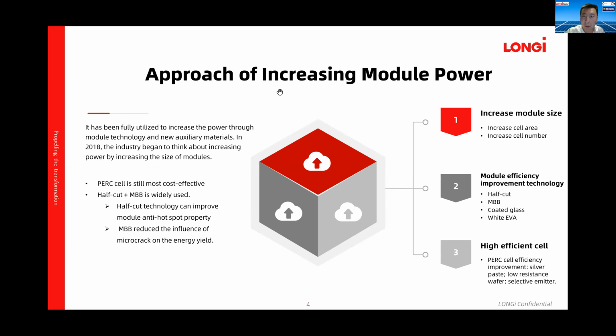So next, I'll show you the 3 approaches to increasing module power. One is using the high efficient cell. The PERC cell will in recent years replace the BSF monocell, and the efficiency of the PERC cell grows from 21% to 23%. And in the module process, we use half-cut technology, MBB technology, coated glass and white EVA. That's the new material for module. And to further increase module power, in 2018, the industry began to think about increasing module power by increasing the size of modules, either by increasing the cell area or increase the cell number.